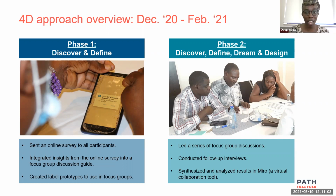So we engage with providers in two phases. In the first phase, we used the two Ds of the HCD process, that is discover, whereby we identify healthcare worker needs and priorities on vaccine labels, and then define, whereby we develop a point of view that is based on identified user needs and insights.